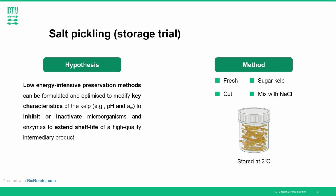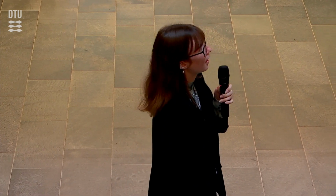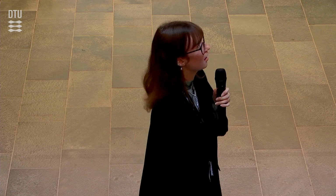So, to test my hypothesis, I have performed a storage trial with freshly harvested sugar kelp, which I have cut and salted, and then stored at 3 degrees. For 3 months, and still with a few samplings to come, I have looked at the microbial and physiochemical changes.